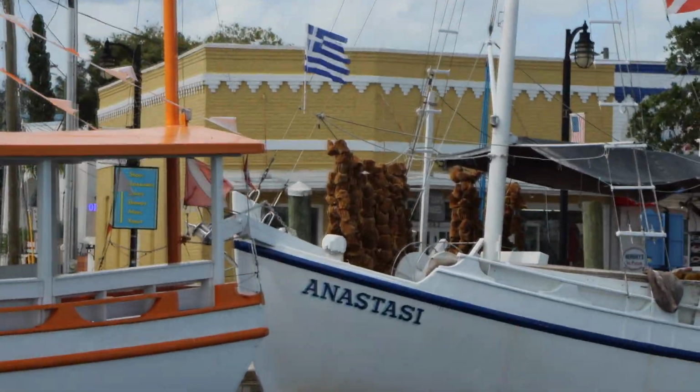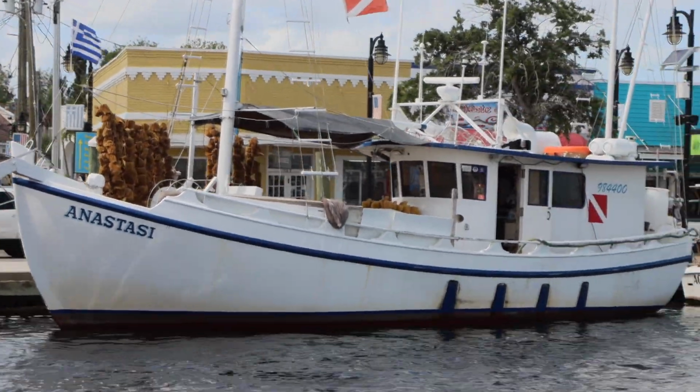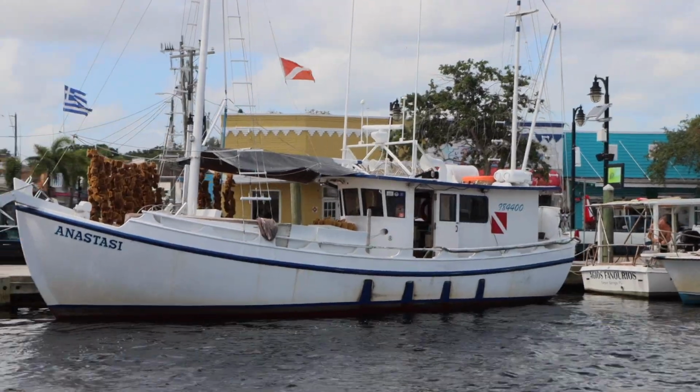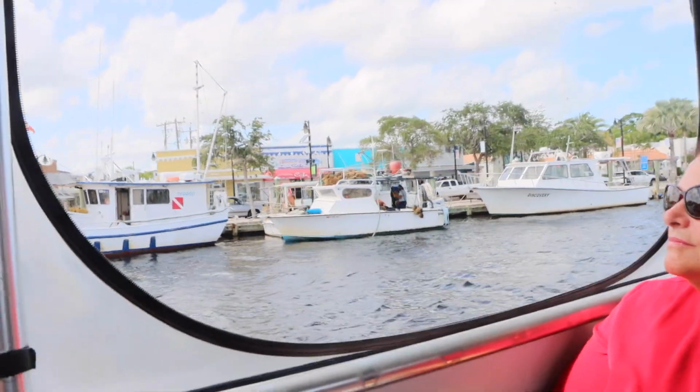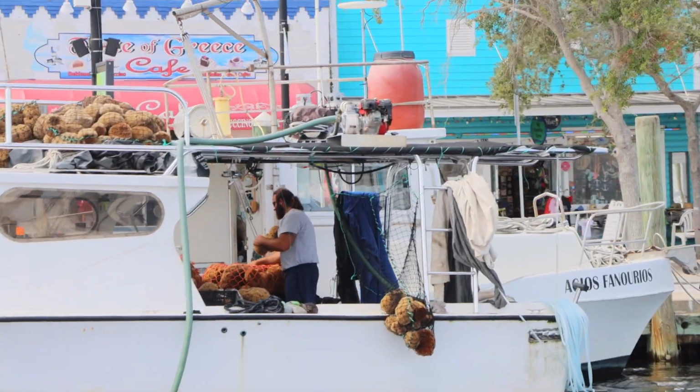So there's a bunch of sponges that have recently been harvested. That's actually the same boat that Mike Rowe was on during an episode of Dirty Jobs, featuring Tarpon Springs and sponge diving. You are in the sponge capital of the world.